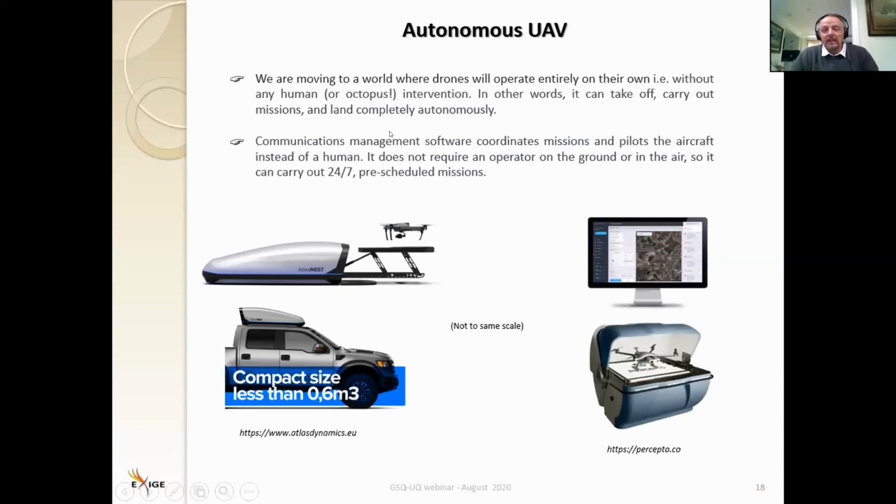And that obviously will need communication management software that coordinates all of those missions and pilots the aircraft instead of a human. And that has to be done without any operators on the ground or in the air. Obviously, everything has to be pre-scheduled missions. And you have already two companies here that provide or design some systems. What you see here is what we call a nest, into which the drone can land and take off automatically. It is also charging once it's on the nest, and that's a software interface.